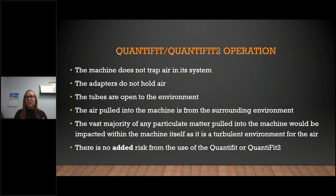So the QuantaFit or the QuantaFit 2 doesn't trap air in the system. When the subject tests, they're taking a breath of the surrounding area air, and then they're holding their breath while the machine pulls the pressure, and the air that it's pulling is that surrounding area air. That's not to say that it's clean air, but it's the same air that's just existing in that space. So it may be contaminated, and we should in fact assume it is, right? But there's no added risk. The adapters don't have any hollow spaces to hold air. And although the tubes do, they're open to the environment. And also the machine is only ever pulling air away, never pushing it towards the subject.